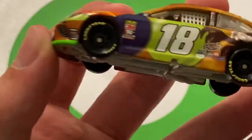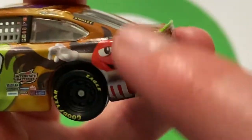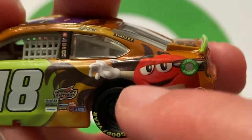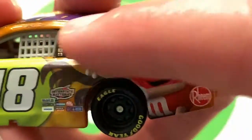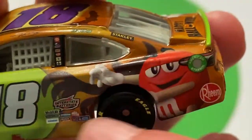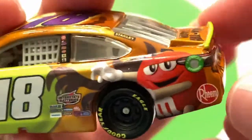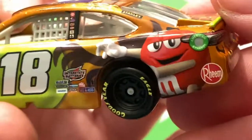And you can see that the other side is not the same, which I don't think they're ever the same for Kyle Busch M&M's cars. Got the red M&M kind of making a scary pose and a shadow of a claw, with a person with some horns and a claw behind him. It's kind of cool. Looks pretty nice. There's the red M&M staple on the Kyle Busch car. Got 4 win stickers there.